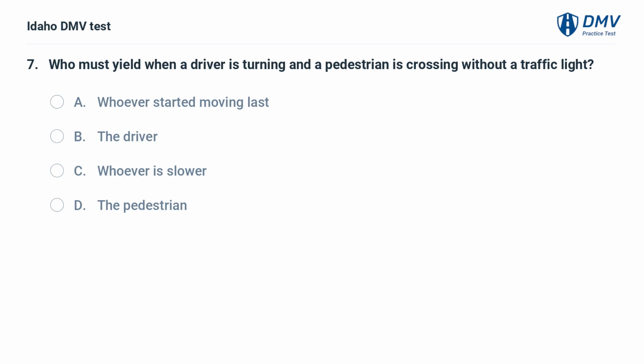Who must yield when a driver is turning and a pedestrian is crossing without a traffic light? A. Whoever started moving last. B. The driver. C. Whoever is slower. D. The pedestrian.